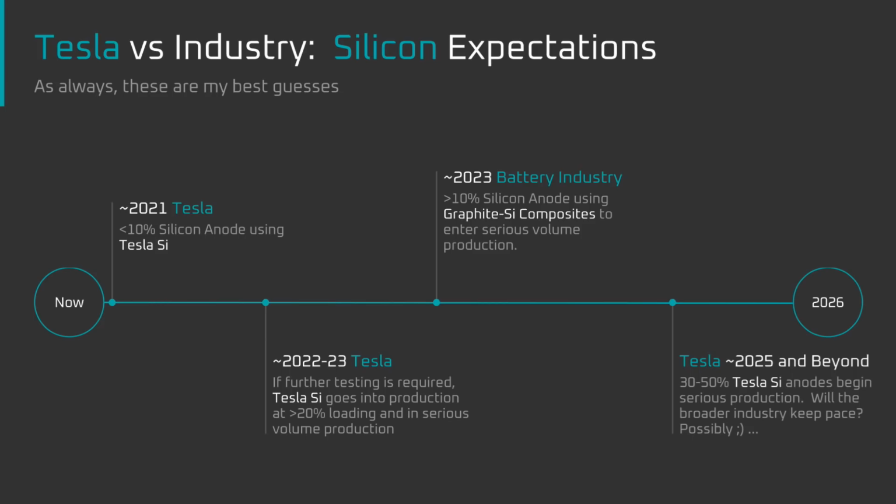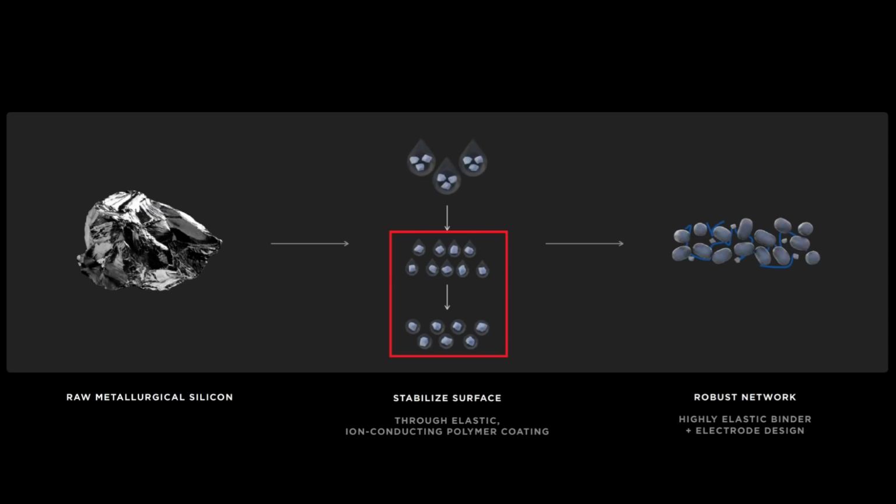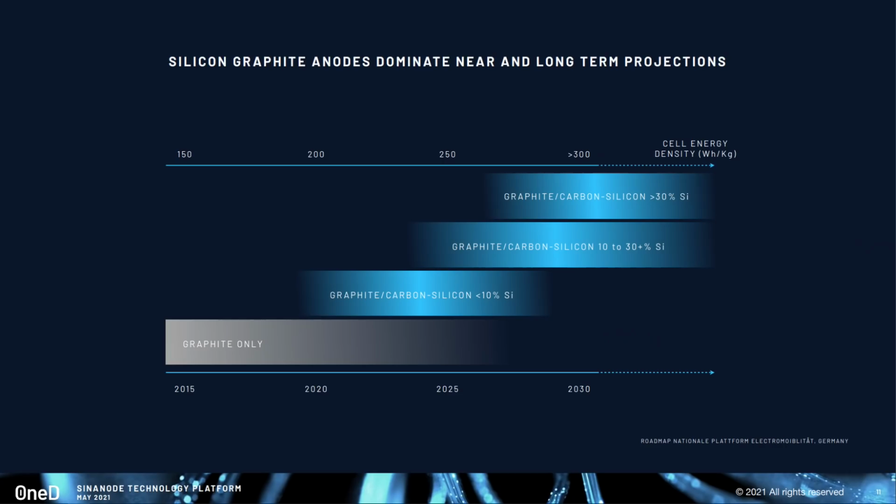I'd say it solidly puts Tesla 2 years ahead on silicon-doped anodes, and that lead might grow throughout the decade if the polymer coating allows Tesla to incorporate more silicon into its batteries more quickly. For example, if Tesla can hit 25% silicon by 2022, that would put them about 3 years ahead. If they can hit 50% silicon by 2025, that would put them about 5 years ahead.